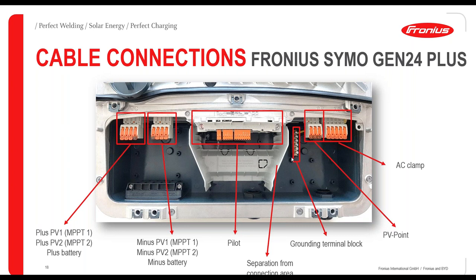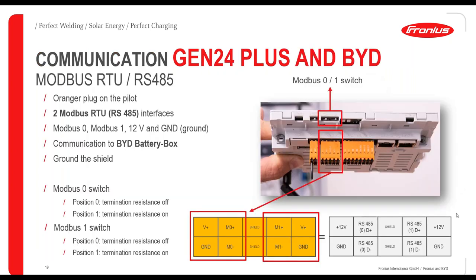We have here one grounding terminal block for general groundings in the inverter. And in the middle, there is our data communication, which is called the Pilot. And we have got all plugs on it, which we use when you want to connect the inverter to the battery for communication. We need these ports here from the Pilot. And that's the Pilot in detail. So we have got one orange plug in the middle. That's the key essential when it comes to BYD communication.